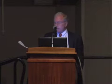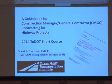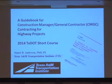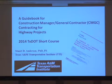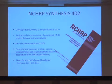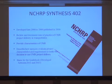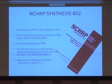I'm going to talk a little bit about this guidebook. It's a product of an NCHRP project, National Cooperative Highway Research Program project, and Doug Gransberg was the academic on this, and Doug's from Iowa State University. I'm on a synthesis oversight committee, one of the sort of outreach things I do.